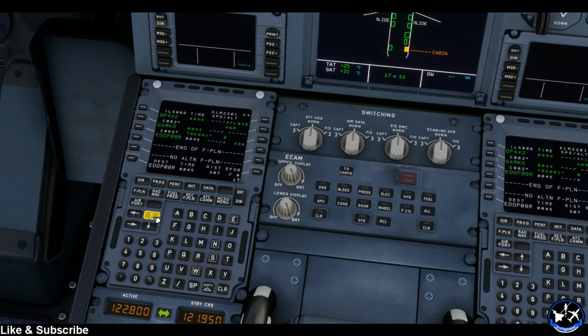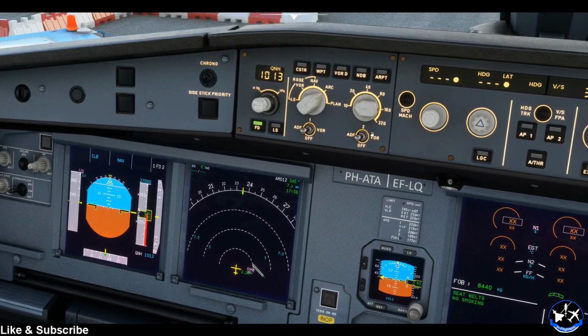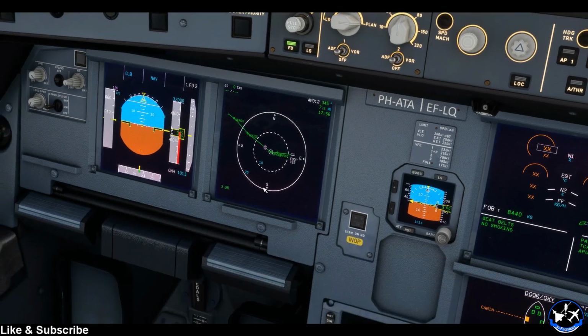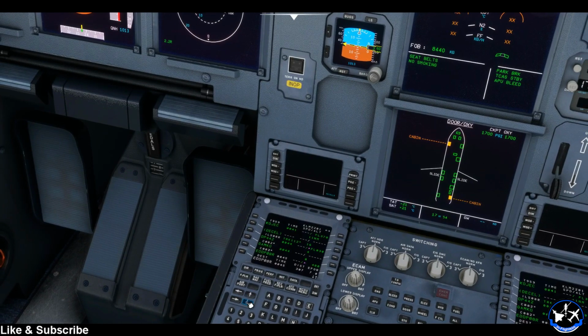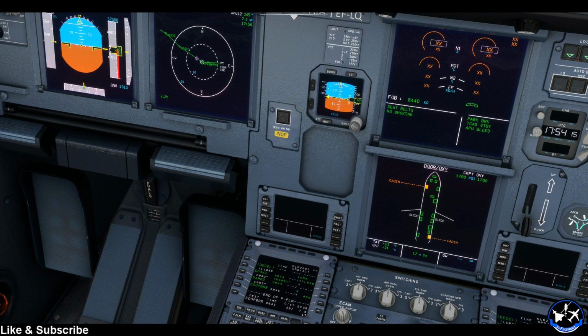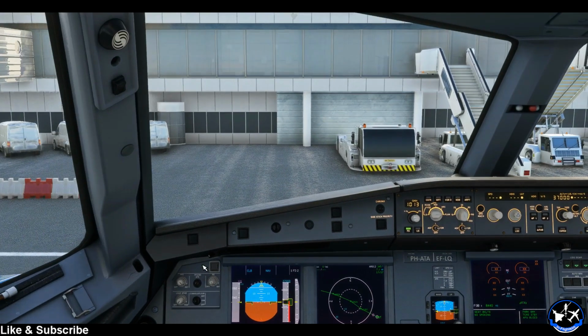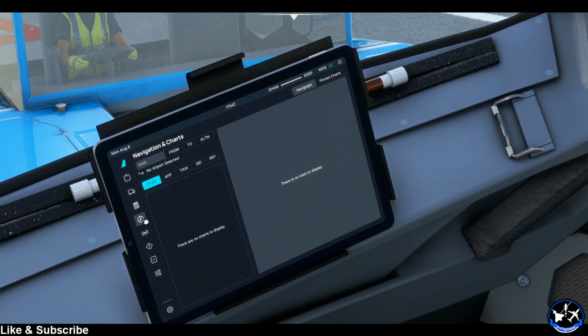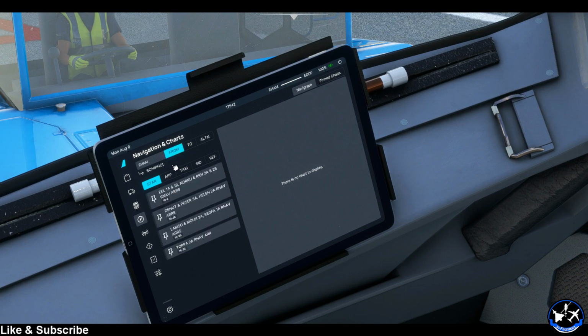Actually, just make sure we've got no flight plan discontinuity there, which is good. So let's have a look at the plan quickly. There's a route out. Fairly straightforward, I think, by the looks of it, which is what we want. So we'll go ahead here and bring in the charts just so we can see them and refer to them as we go.